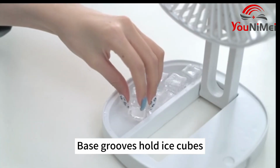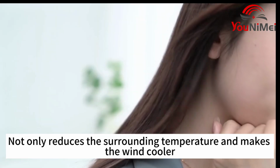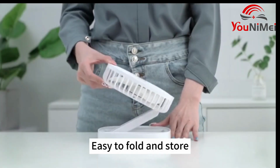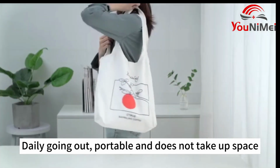Base grooves hold ice cubes. Not only does it reduce the surrounding temperature and make the wind cooler, it also acts as a humidifier. Easy to fold and store. Daily going out, portable, and does not take up space.